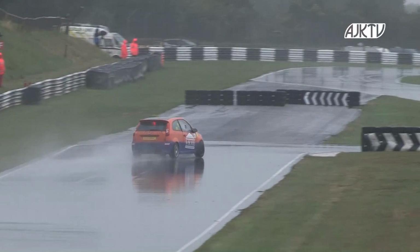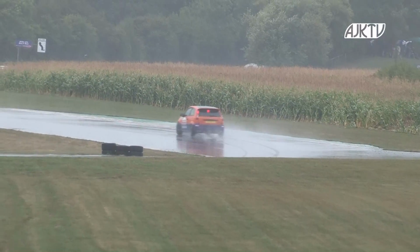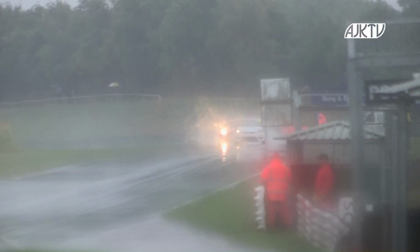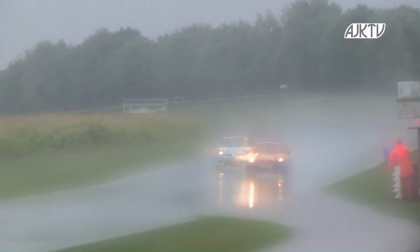Blue flags being waved again as Miles Baker. Is Miles Baker going to be passed by David Nye? We'll wait and see. Nye goes to the outside line and filters through and will take the win.